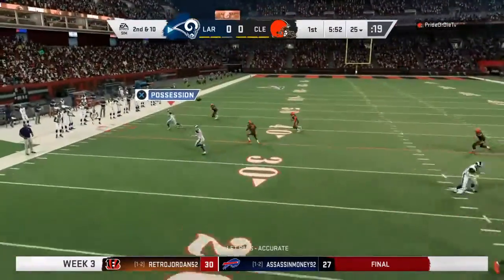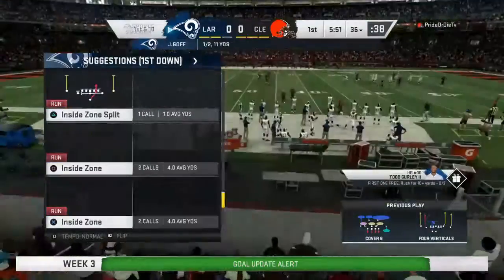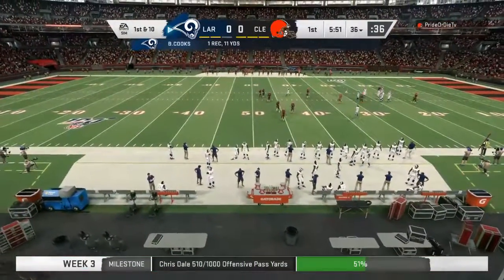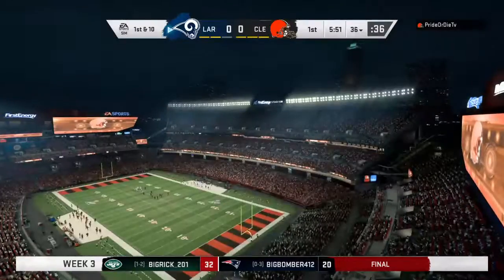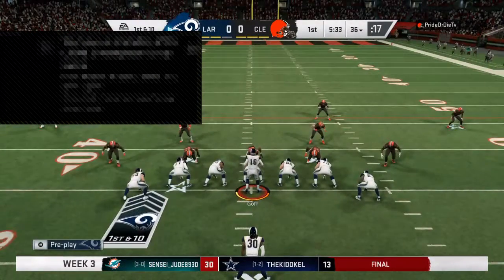Now gone. It's hauled in by Brandon Cooks, and he takes us beyond the 35 before going out of bounds. 11 yards there, first down. So from the 36 now, 1st and 10.